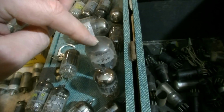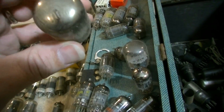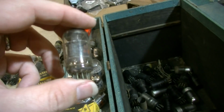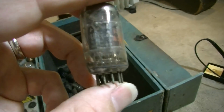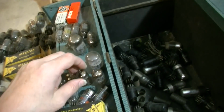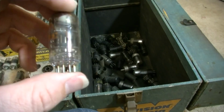So some of these are useful in amplifiers, and looks like I have a couple of them. I think that's a Compactron too. Let's see what else we have here. There's another 12AX7. That is a GE. Yep, that's a GE 12AX7 right there. It's labeled Motorola, but it's made by GE. Probably here in Kentucky, actually. I didn't look at the code.